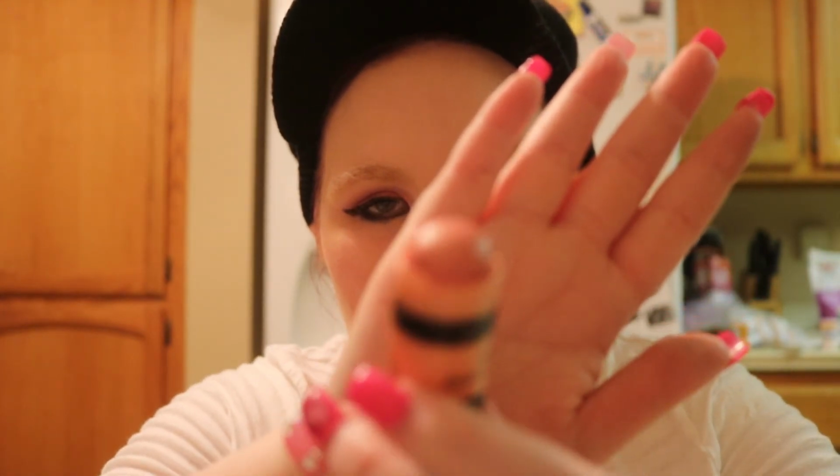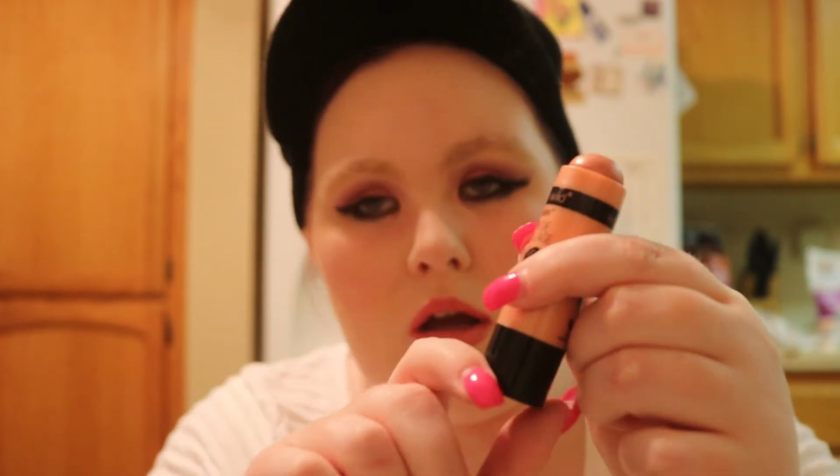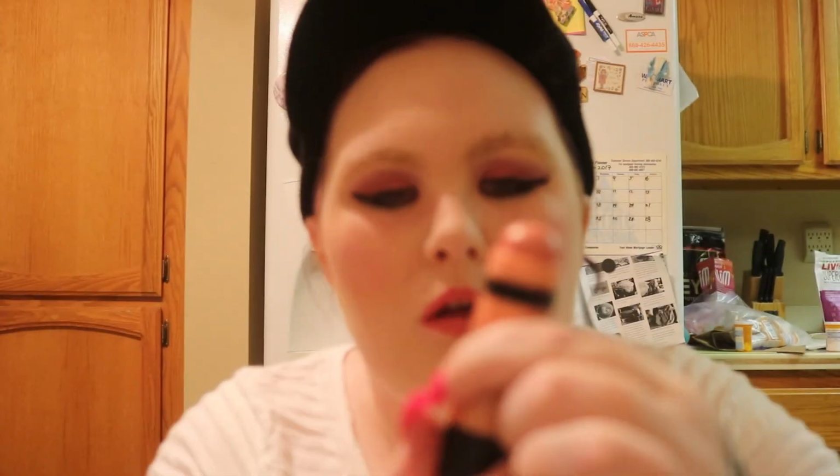Like, epic loveliness. That is what I love about this one. This one is a hit by far. And when you're running low on product, you just twist this little sucker and more comes out. And it's that way for both. So this is definitely a hit with me. And they were not expensive whatsoever.